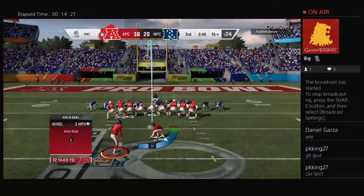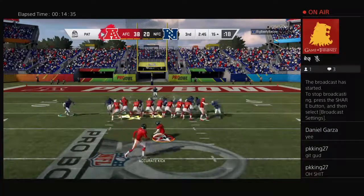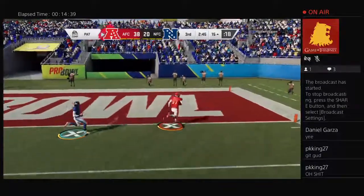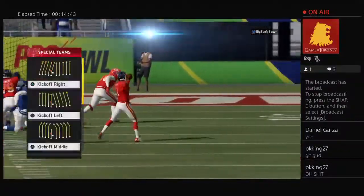On for the PAT, Kaimi Fairbairn. Oh, they flip it to the kicker. He looks like he's going to throw it. That's complete right around the 8. And he is into the end zone to bump the lead up 2 more.